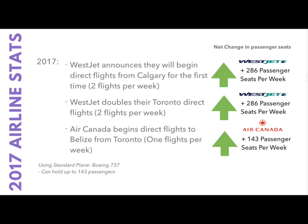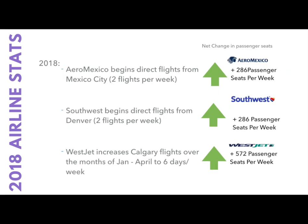In 2017, WestJet said, you know what, that first flight kind of made sense. Let's try out a second market that's in more of the Midwest. So they added a direct flight from Calgary, 2 flights per week, and they decided to double their Toronto direct flights to another 2 flights per week. And Air Canada said, you know what, WestJet's making all the money here. Let's try to get in on this and add a test flight of 1 flight per week. So we saw another major shift in our Canadian market.